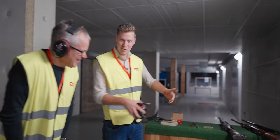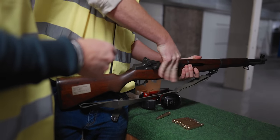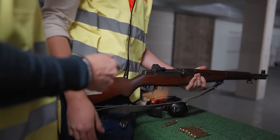Shoot the Garand, it's as cool as they come, super smooth. One of the best battle rifles ever made. I'll shoot one. Yeah, well, they come in eights.